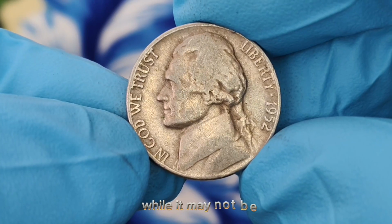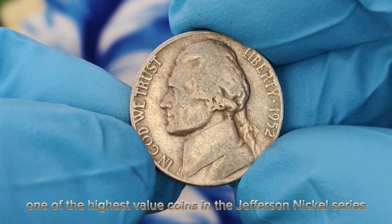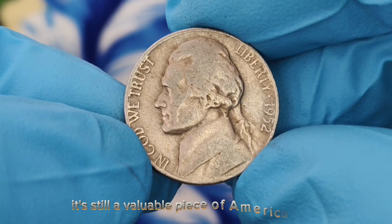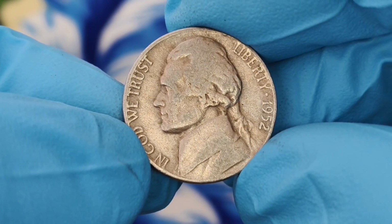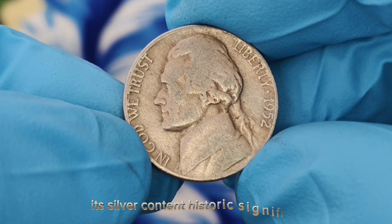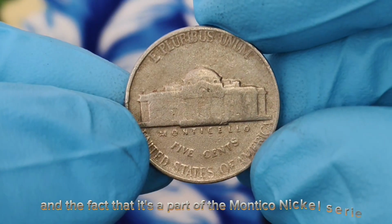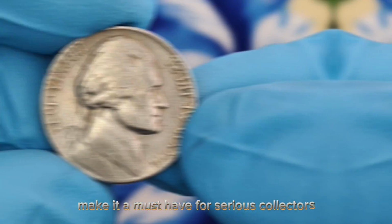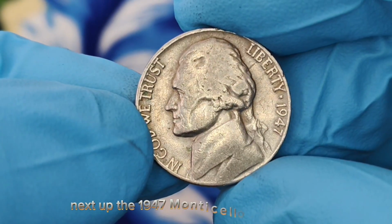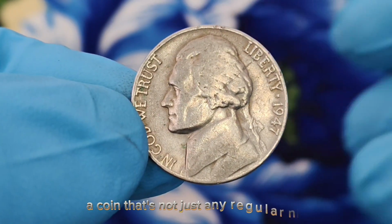While it may not be one of the highest value coins in the Jefferson nickel series, it's still a valuable piece of American history and a great addition to any collection. Its silver content, historic significance, and the fact that it's a part of the Monticello nickel series make it a must-have for serious collectors.